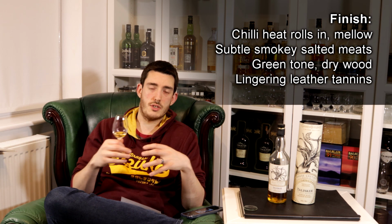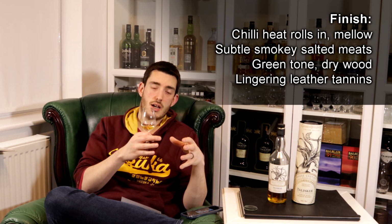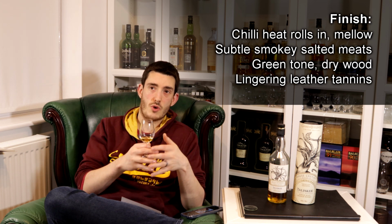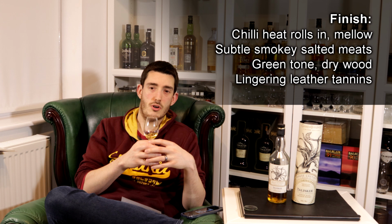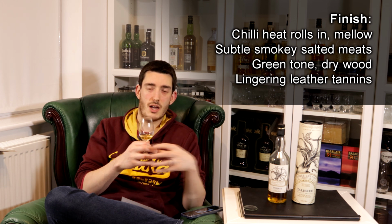On the finish you get this chilly heat that kind of rolls in, but it's mellow, it's not abrasive really. There is subtle, salty smoked meats, a green tone and some dry woodiness, and a lingering leather. It's quite tannic on the finish, but not in a cloying or a particularly bitter way. It's quite rounded.